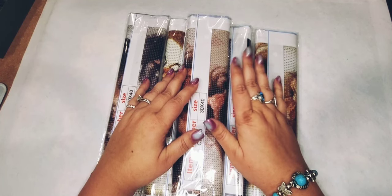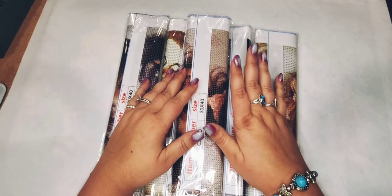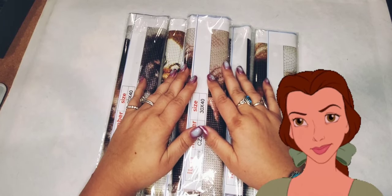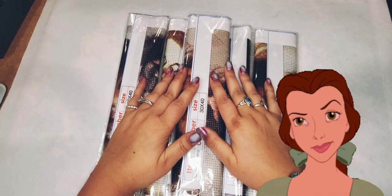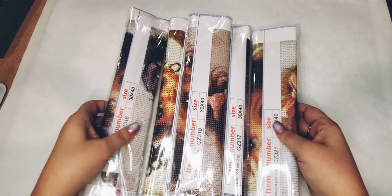They're coming out with more Disney now. I think they're licensed with Disney, which is really nice. But these aren't Disney. But anyway, I'm collecting the little girls that I see on there. I think they're just all so cute.